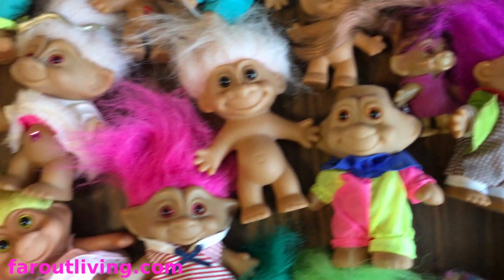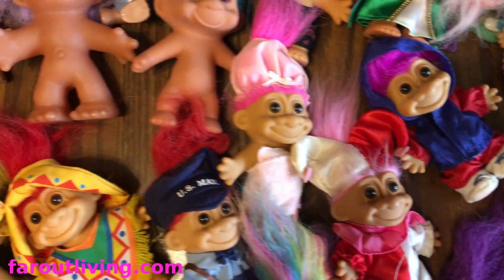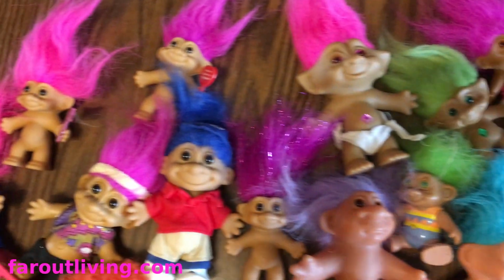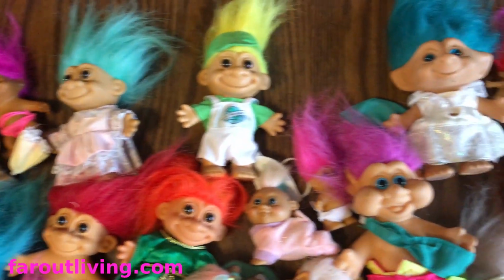Sometimes when you dig in the bottom of those boxes at a garage sale with the toys in them, the dirtier the toys, the more likely you are to find something good in it. You can dig around and find them cheap.